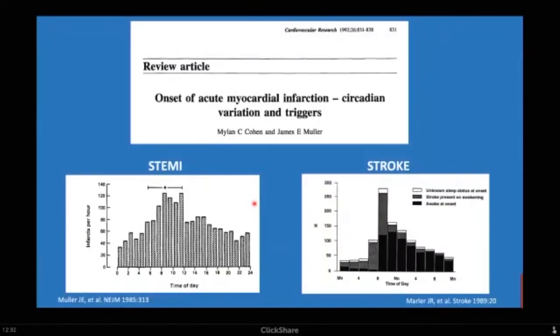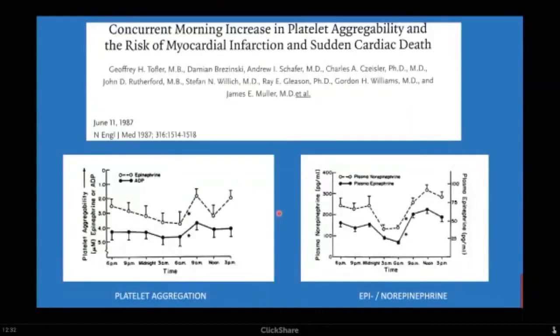So way back 30 years ago, Jim Muller, I think it was at Harvard at the time, showed that most heart attacks that people have occur early in the morning, usually between 8 and 11 in the morning here. And similarly, the same thing happened with stroke, that most of your strokes also occur around a similar time. So why is that? They looked into that, and they found that in the morning there's an increase in platelet aggregability that can then lead to thrombus formation and acute MI. And you can see here that your catecholamines go down before, but then they start going up again, and that can lead, so you have several factors that are contributing to making you more predisposed to forming a thrombus, and that's one of the reasons why they believe there are more heart attacks early in the morning.